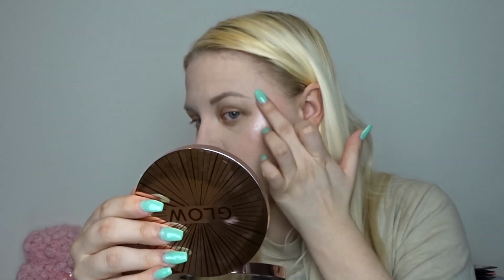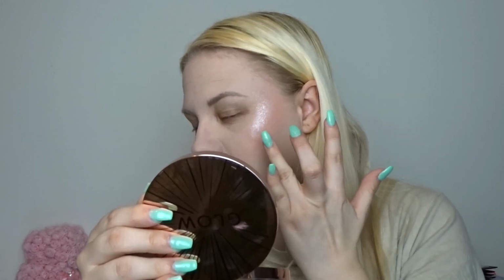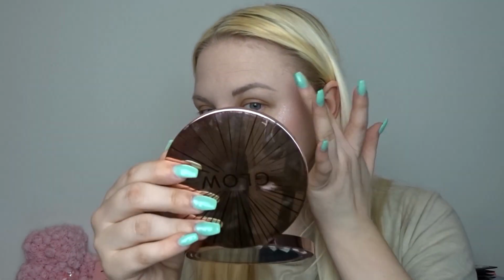I'm not gonna lie, shimmery highlighters are not really my thing, but if you are a shimmery highlighter person and you do like products like that, then you are going to like this, because it does exactly what it says on the tin. It is a cream shimmer, and it does look very beautiful when it pings off of the light. So I'm very happy with it.